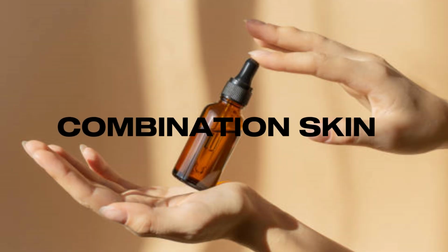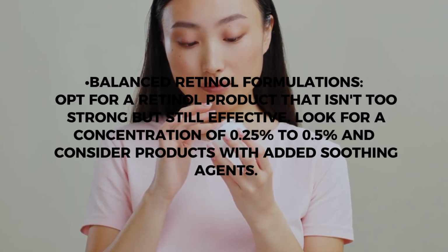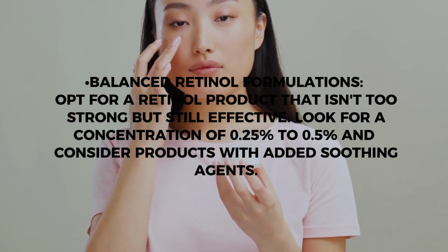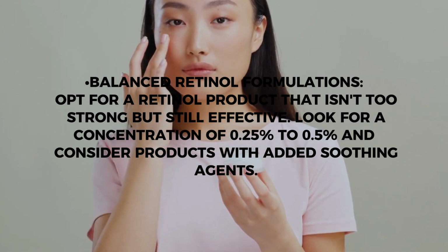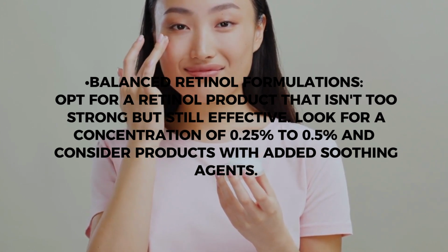For combination skin, you can use balanced retinol formulations. Opt for a retinol product that isn't too strong but still effective. Look for a concentration of 0.5% and consider products with added soothing agents.